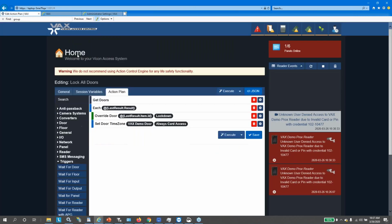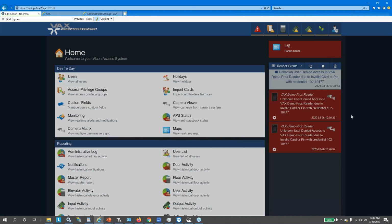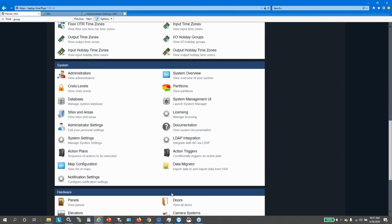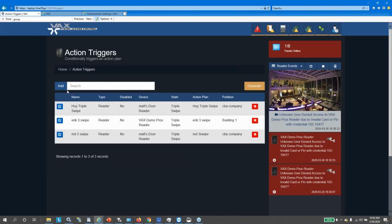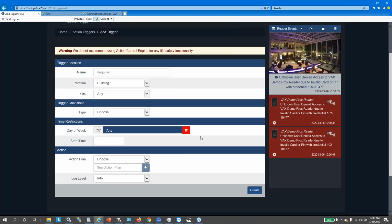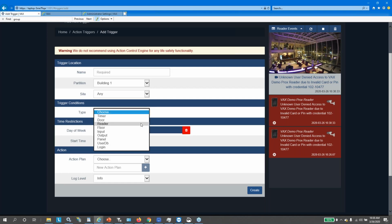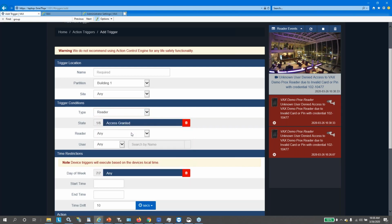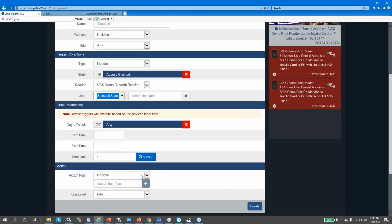Again, we're not only adding actions, but we also add new triggers. On the trigger side, currently these are the types of triggers. For example, a trigger could be a reader event. I can have access granted on a specific reader by a specific user activate a certain action plan that I choose down here.